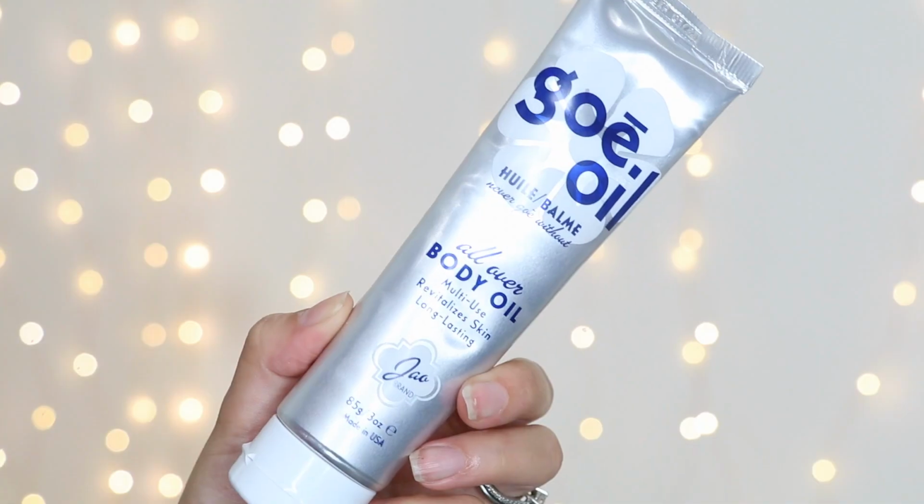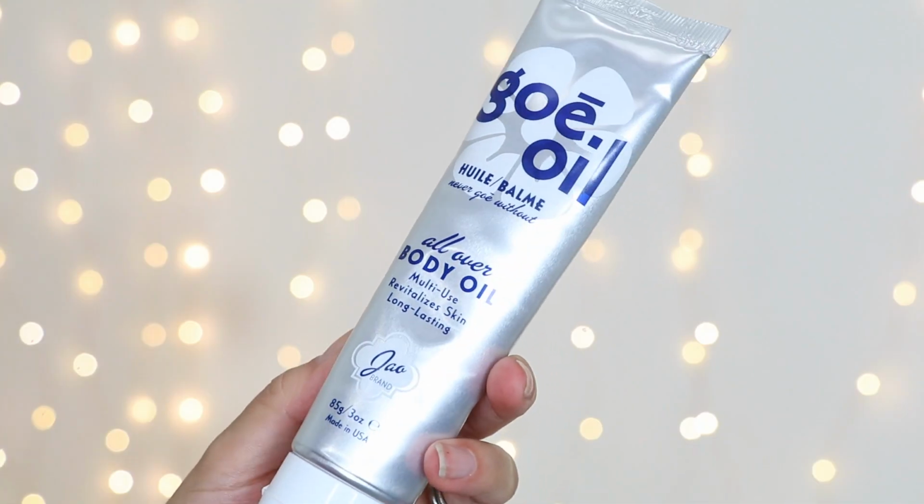And then the last product I want to talk about was actually something I discovered when I was on the Colourpop photo shoot. The makeup artist used this on my body and I was like, what are you using? Because it didn't feel greasy at all. I mean, I feel it when I touch my skin now, but it doesn't feel disgusting like a lot of body oils do. And this is the Goe Oil All Over Body Oil. Multi-use, revitalizing skin, long-lasting balm. And that's pretty much what it is. It's just a skin balm, kind of like an Aquaphor, but I feel like way better.